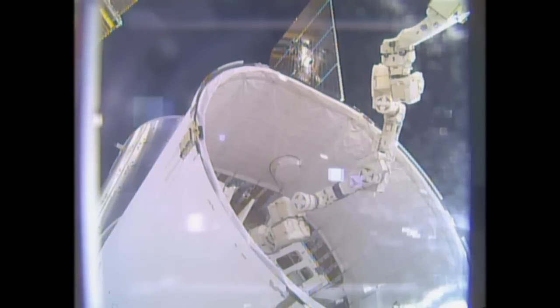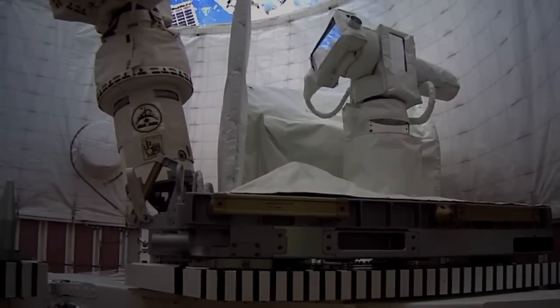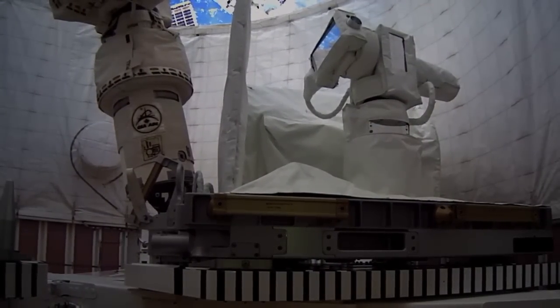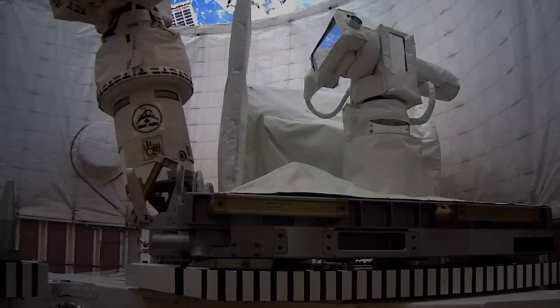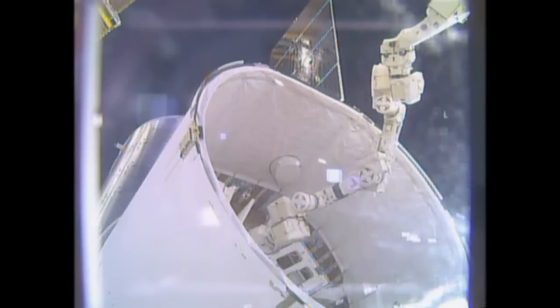Currently, there are 3 camera channels being streamed out of the Dragon trunk. So when the Dragon launched on the SpaceX rocket, they had 3 cameras positioned there, and now you're seeing one of them that is positioned right in front of the OPALS payload. There are also several cameras on the robotic arm, and so the previous image you were seeing was coming from the elbow of the robotic arm.